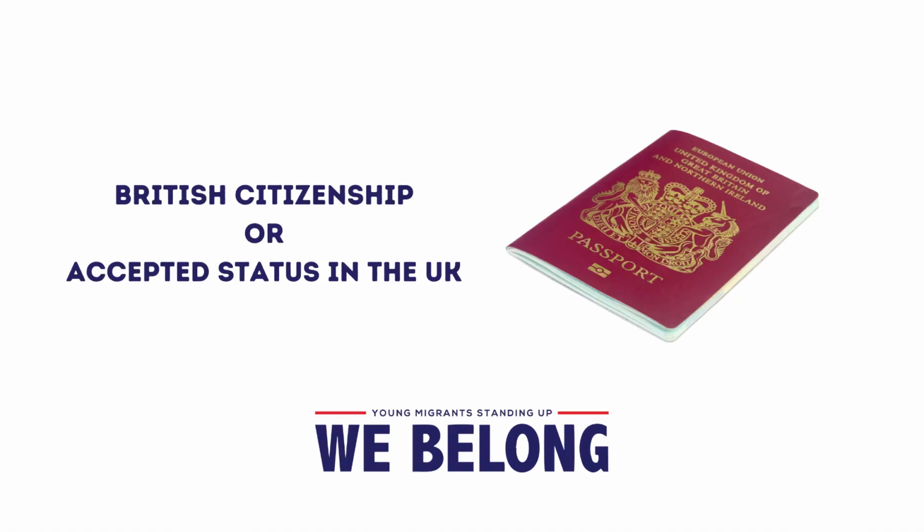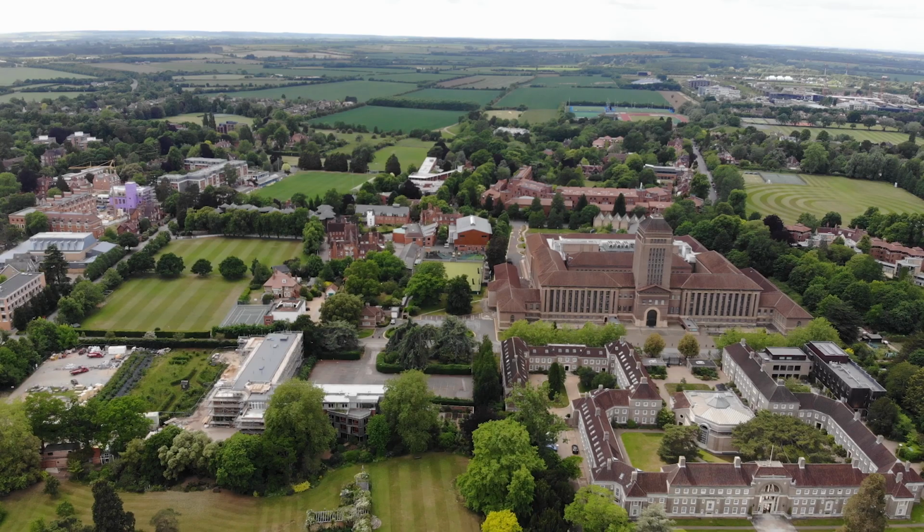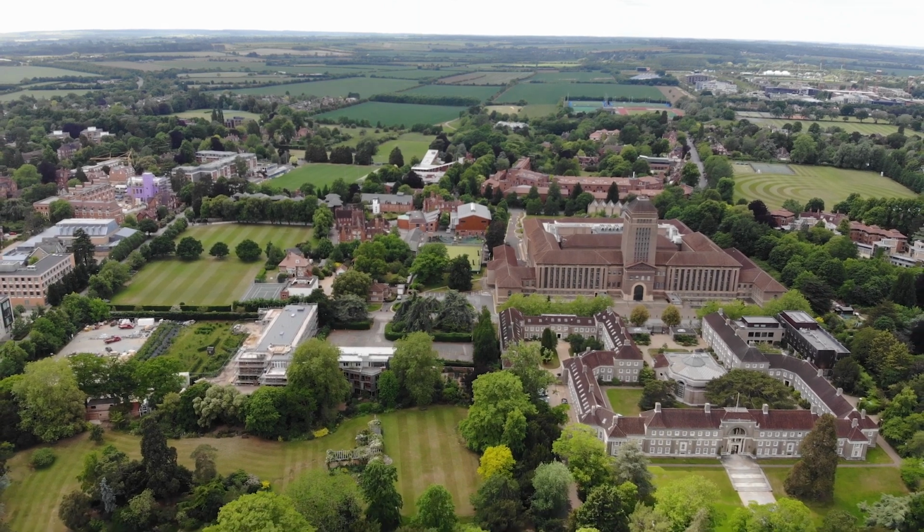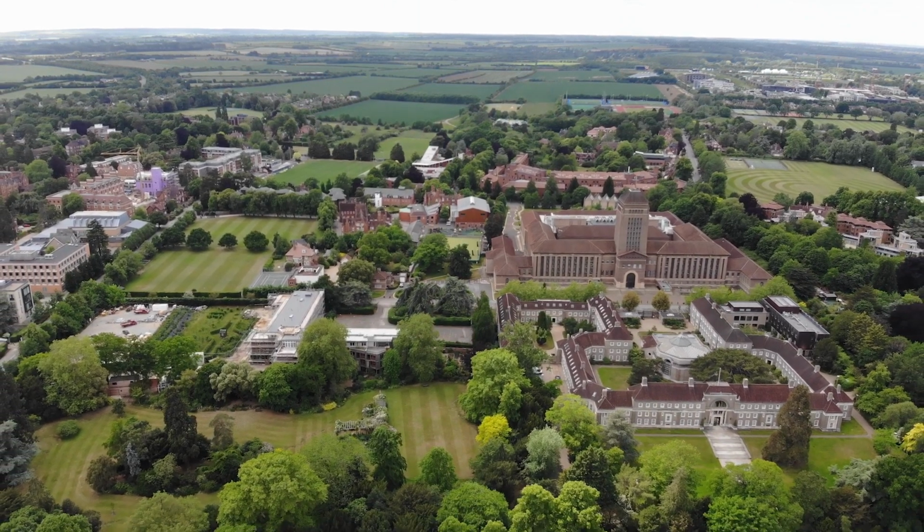Yes, you. Especially if you're considering funding options for your university degree. If you're applying to university and you do not have British citizenship or settled status in the UK, your access to university may not be so straightforward, and there are things that you will need to consider before applying to university. Check your immigration status.